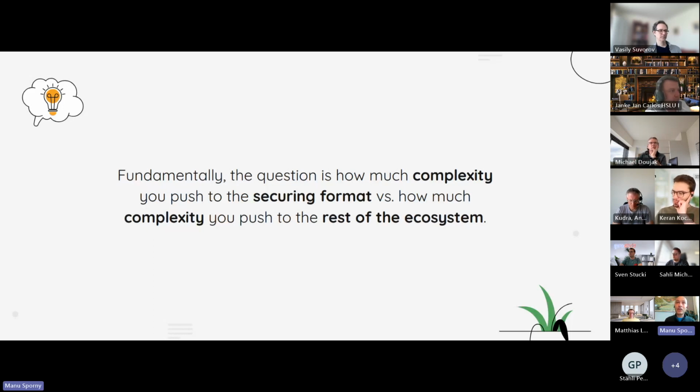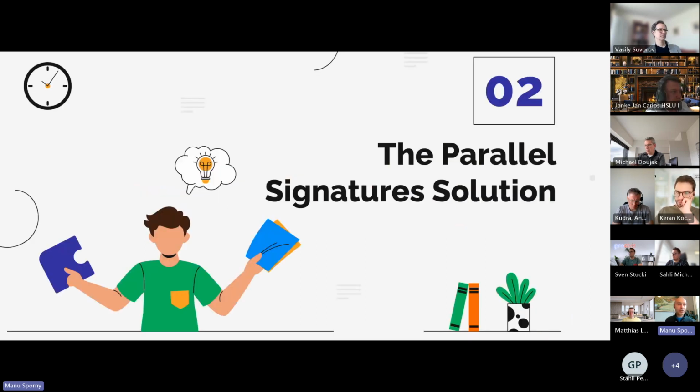If you have a certain set of features that you need to support in the ecosystem, the question is, where do you push the complexity? Usually you push the complexity down the stack or up the stack, depending on the use case. So effectively, that's what we're talking about here. With the securing formats, where are you pushing the complexity? Do you push it down to the securing format, or do you push it up to the rest of the ecosystem? Okay, so that's kind of the challenge that we had in front of us.